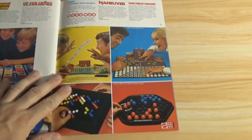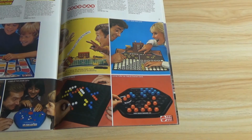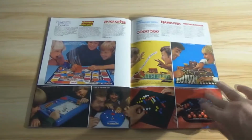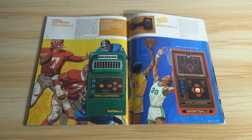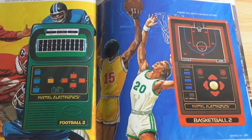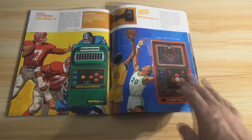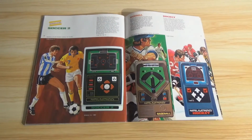Monday Night Football, Word War Machine, Maneuver Game, Table Checkers, Electronic Football 2, that's real familiar, and then Basketball 2. And these handheld classic games, a lot of us remember these really well. I had an electronic football game. I'm pretty sure it's not this one though. Mine was a different color. It's probably the first one. Soccer 2, Baseball and Hockey.